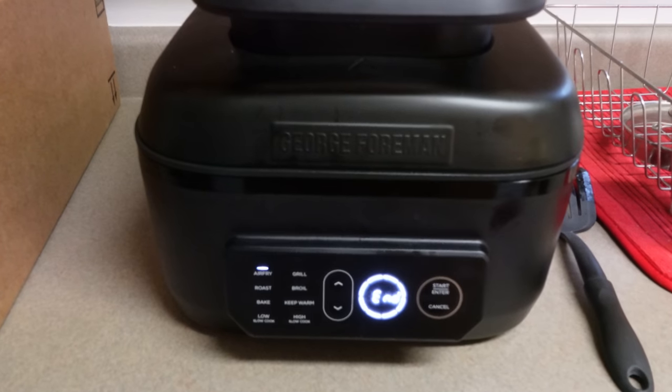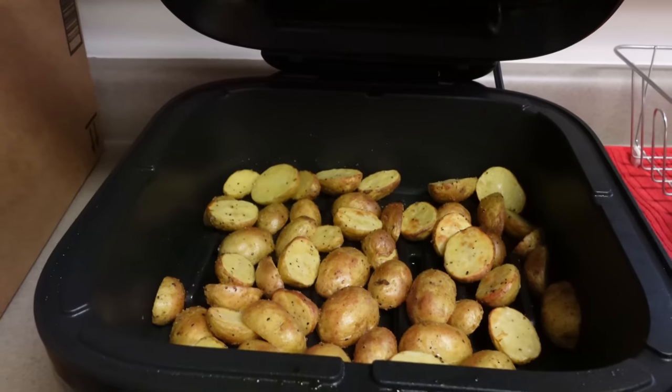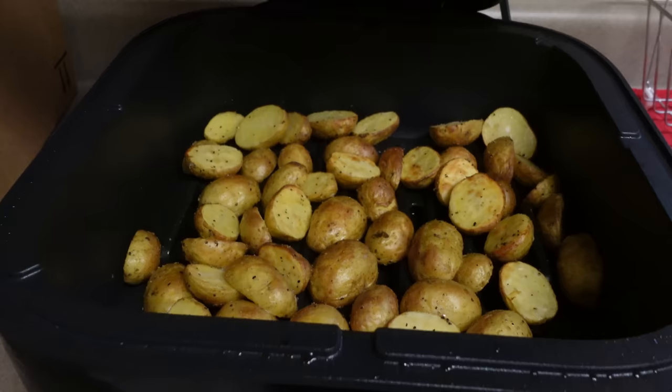All right, the timer just went off. So let's see how they look. Oh my goodness, y'all. They look fantastic. I hope they're done. Some of them look more done than others, but I'm gonna call it good.